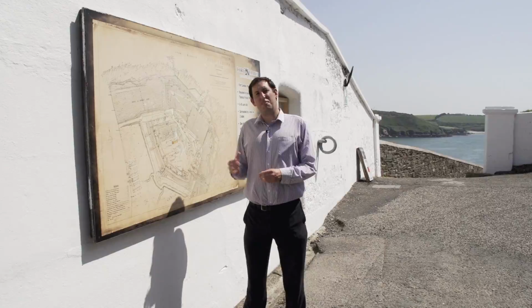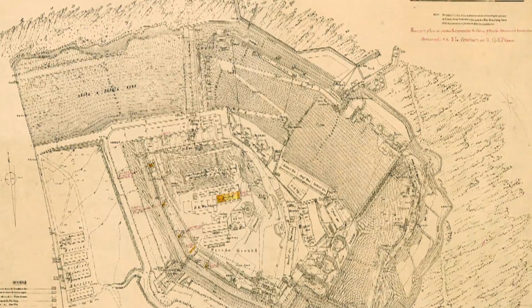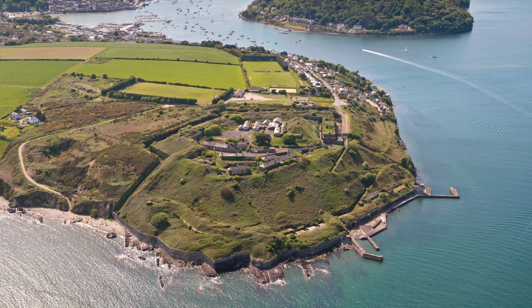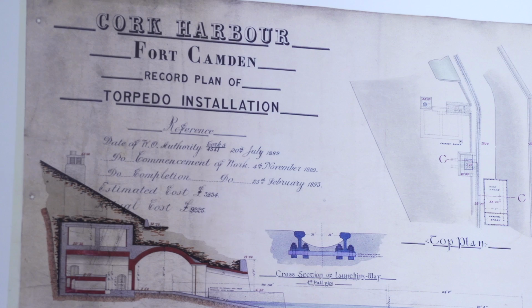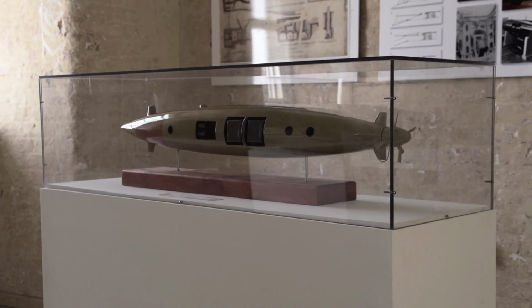So here we are standing at a map of Camden Fort Meagher, which was originally produced in 1896 by the Royal Engineer Lieutenant Colonel H. Kirkwood. The fort itself is 45 acres and resources of the fort are 65% underground. One of the most interesting facts about the fort is that it once housed one of only 8 installations of the Brennan torpedo worldwide. The Brennan torpedo was the world's first practical guided missile.